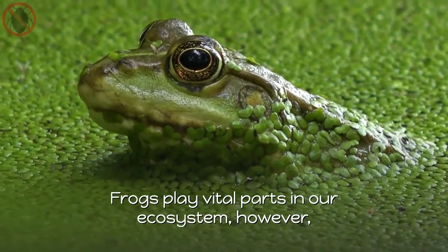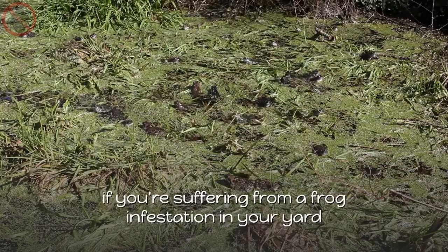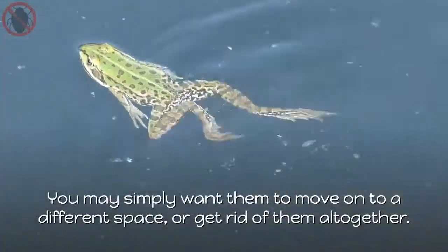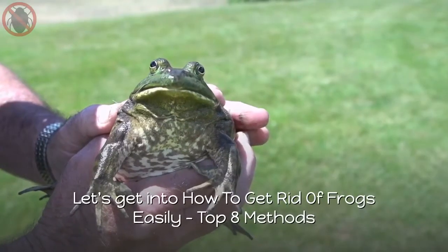Frogs play vital parts in our ecosystem. However, if you're suffering from a frog infestation in your yard or garden or even your home, it's unlikely that you are thinking about this. You may simply want them to move on to a different space, or get rid of them altogether. Let's get into how to get rid of frogs easily.